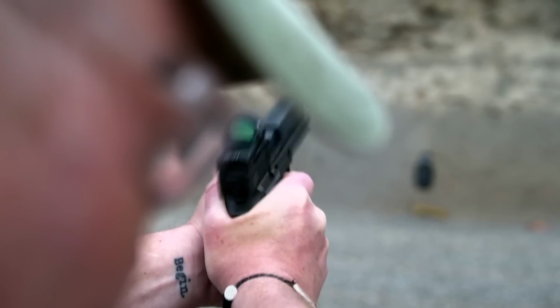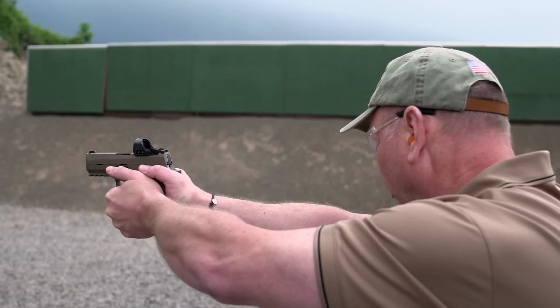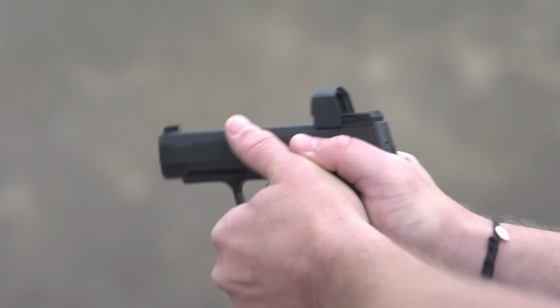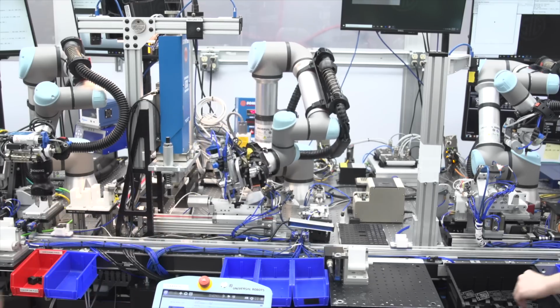So we looked at red dot sights, trying to get ARs and pistols to the same point that bolt guns got to 50 years ago. You don't see very many guys with bolt guns shooting with iron sights, right? They all have a rifle scope or a red dot sight, but pistols were still primarily iron sights. The Romeo Zero was designed from the ground up to be made on an automated assembly line.